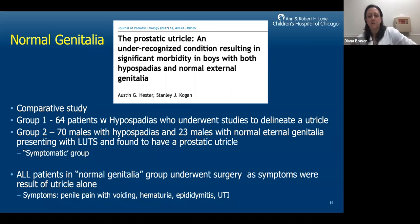So what I thought was interesting was this paper on prostatic utricles within boys with normal external genitalia. This was a group that did a comparative study. They took 64 patients with hypospadias who were found incidentally to have prostatic utricles because of the studies they underwent. They put them as a separate group because it wasn't fair to compare them with symptomatic patients. Then they compared 70 males with hypospadias and symptoms to 23 males with normal external genitalia who also presented with LUTS and were found to have a prostatic utricle. I thought it was interesting.